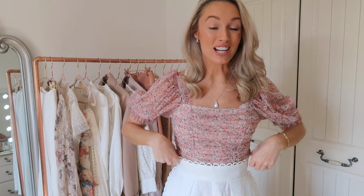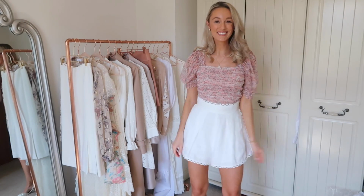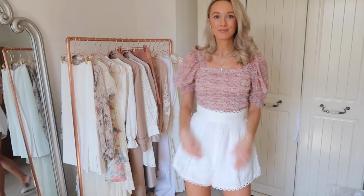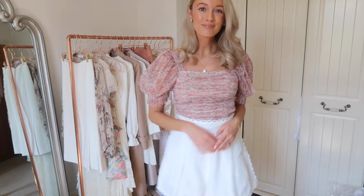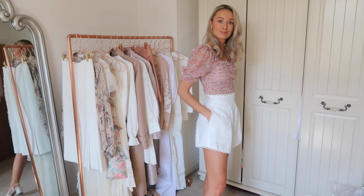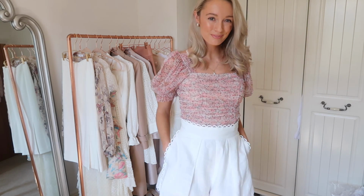Okay, I am officially in love with this little outfit. I love the blouse anyway, but then as soon as I paired it with my shorts, which are from Zimmermann, and I think this gives you a little bit of an idea as to what I meant with the first dress, about why it reminded me of Zimmermann. I mean, how similar is this trim detail? So similar. But yeah, these I'm yet to find a dupe of. H&M, if you're watching, then please do a dupe of these shorts, because I'll buy them, and I think a lot of other people will as well.